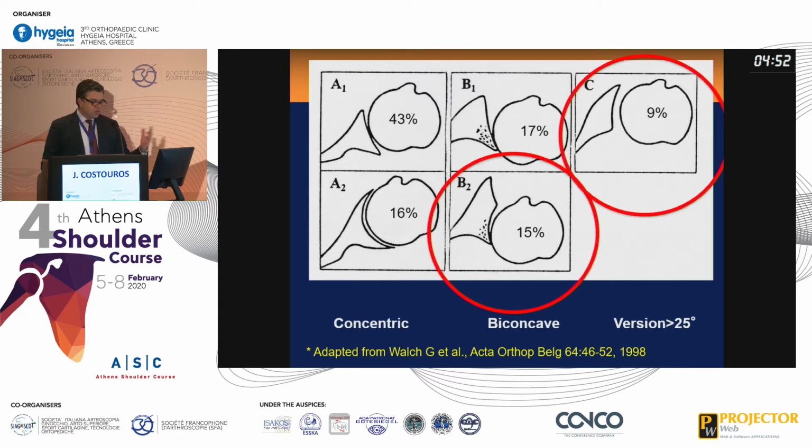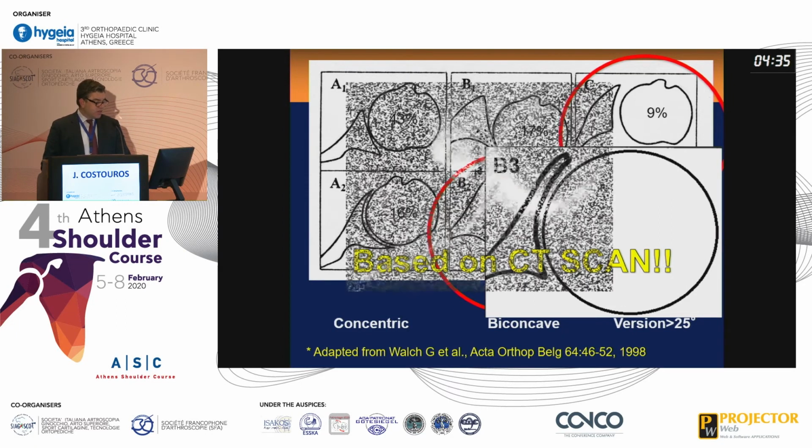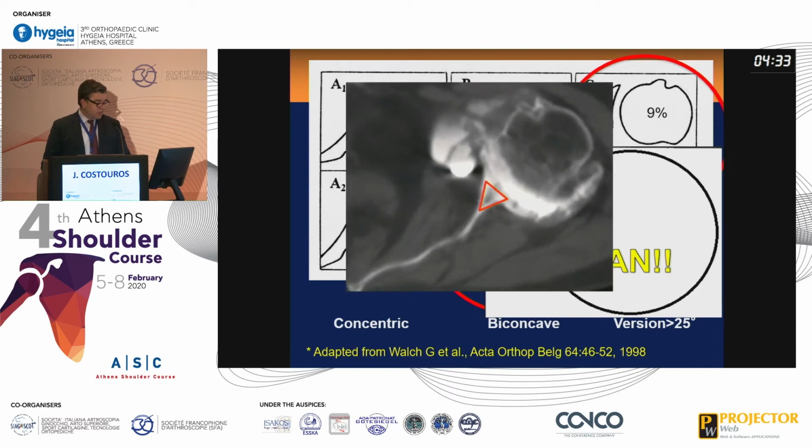So for me, one of the questions that I'm often asked, do you use these software tools for every case? And I will say, not for every case, but certainly for the more complex cases, I will utilize the software and the guides to have an added layer of security and thinking at the time that we get to the operating room. Here we see an example of a significant medialization, bone loss, and so forth.